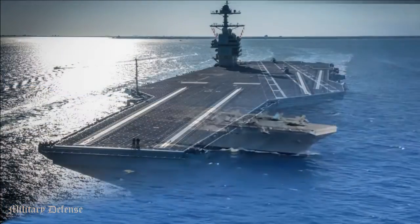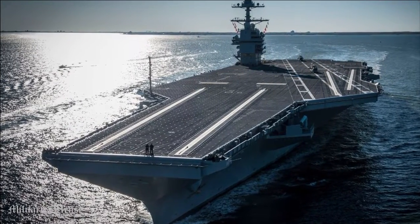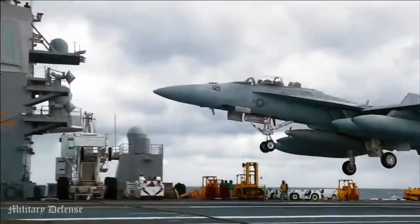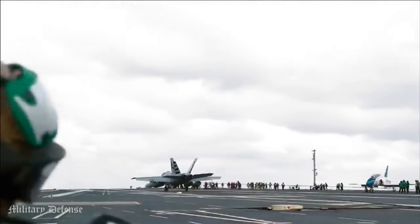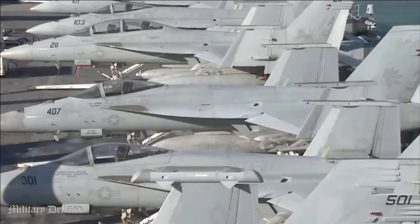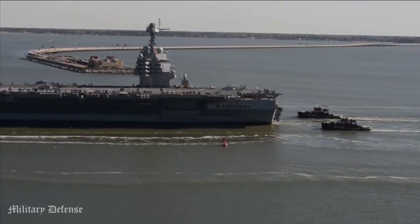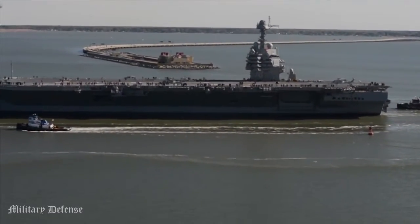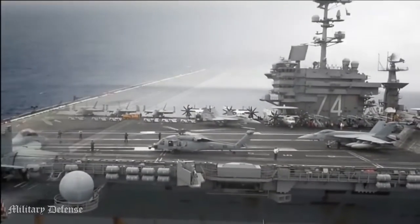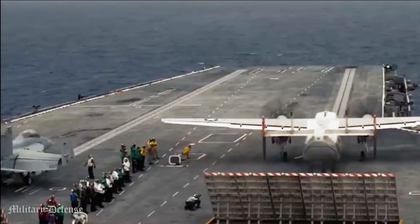The USS Gerald R. Ford has a very new kind of catapult. Unlike her predecessors, the USS Gerald R. Ford includes many new innovations, including its non-steam-powered flight deck catapult. Instead, she is equipped with an electromagnetic aircraft launch system, EMALS, to launch all carrier aircraft. This innovative technology eliminates the need to generate and store steam, freeing up valuable space beneath the deck.